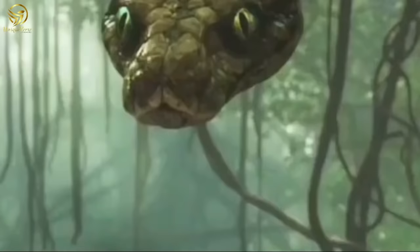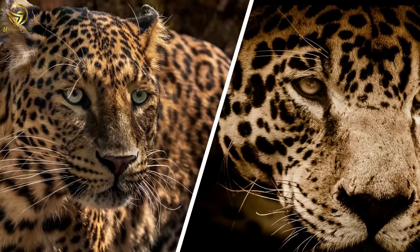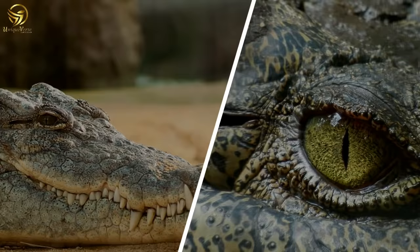The size of their prey does not matter, as they have been known to squeeze large prey such as jaguars, caimans, and wild pigs. Number 8, Grizzly Bear.